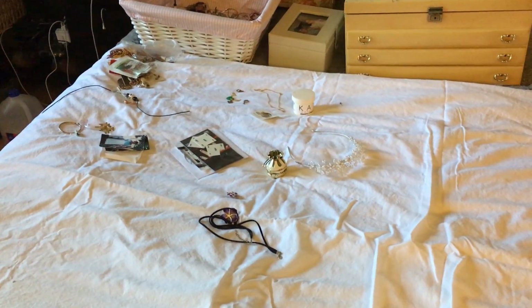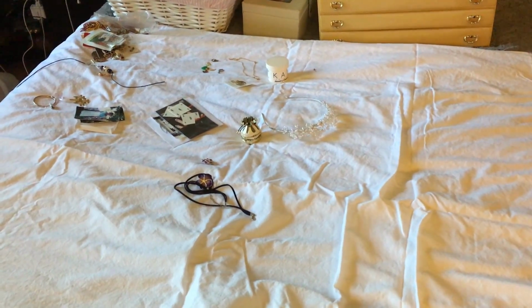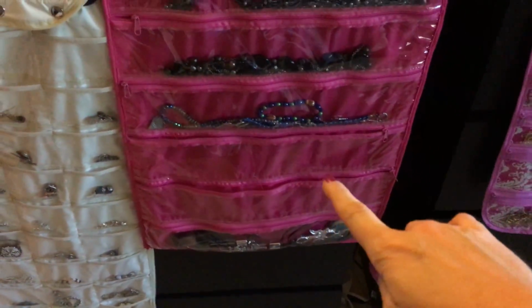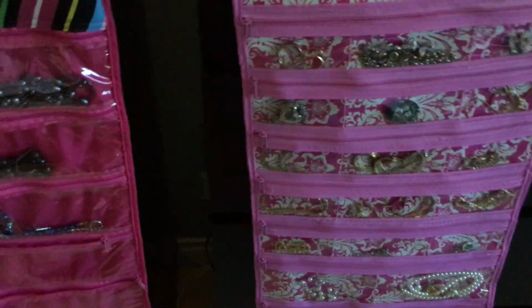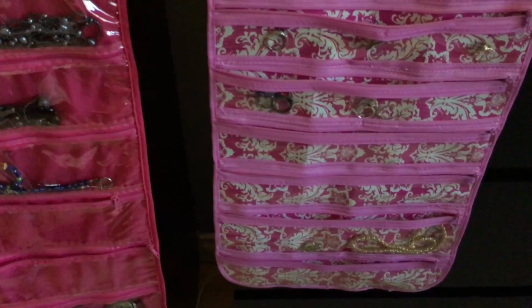Now, KonMarie suggests that whatever space or storage area you are dealing with, you only want to fill it up about 80-90% because you want to have room to grow. So on this one with the chunky necklaces and different stuff, if I can turn it around again, I have two open spots right there. So if I want to pick up another necklace, or I get one for Christmas or birthday or whatnot, I do have room. And on this one over here, I've pretty much got everything in there. I've got lots of open space. 1, 2, 3 whole rows of open space.